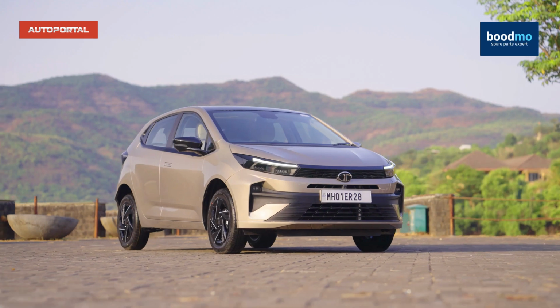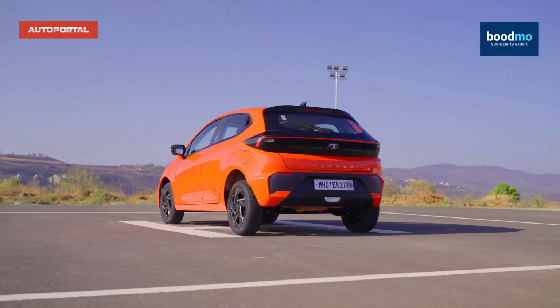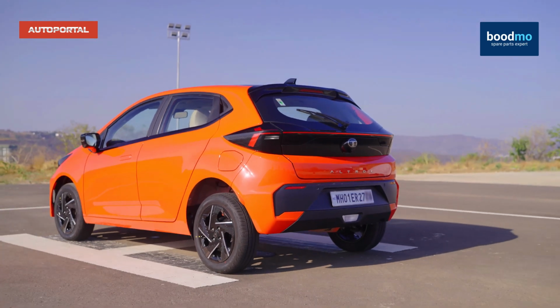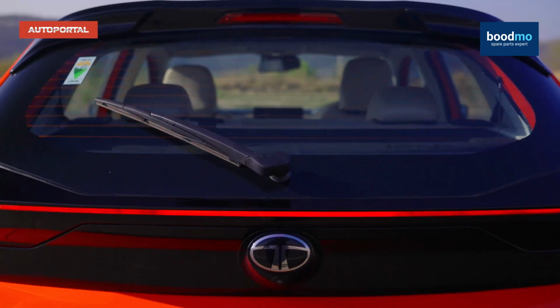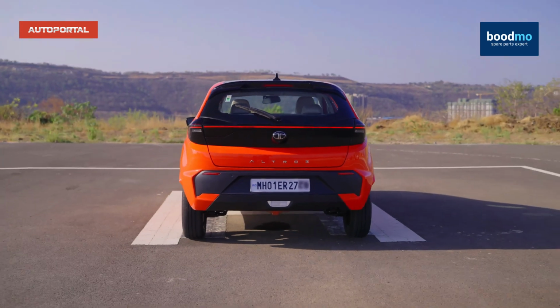Well, this year is the all-new Tata Altroz for 2025. It's a car which officially takes on the likes of the Hyundai i20 as well as the Maruti Suzuki Baleno. And in terms of the price point, it also takes on the likes of the Hyundai Exter as well as its own cousin, the Tata Punch.